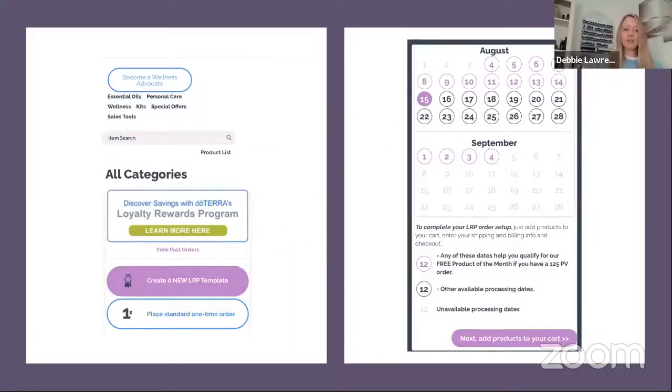Really easy to do. You can see when you log into your account, you go to my.doterra.com, you put in your ID and your password, and it brings up your account. You'll see you've got two options: create a loyalty template or place a standard order. So if you're going for the monthly one, click on the template button and it will bring up a list of dates like on the right here.